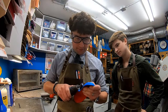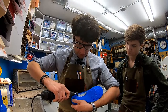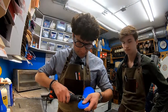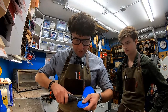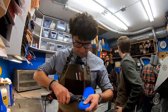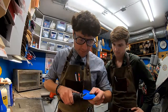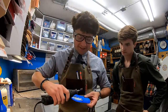There we go. So we're just kind of removing the line, and then we'll cut around that spot. Now when we do this, plastic can get real hot when you're grinding it, so you get a little flex and stuff.